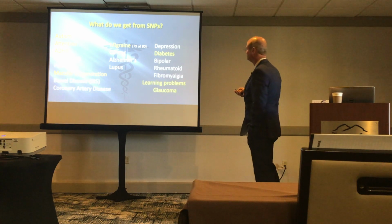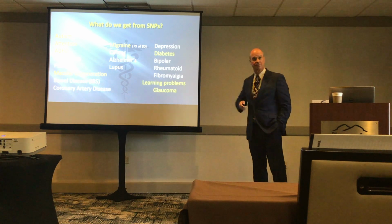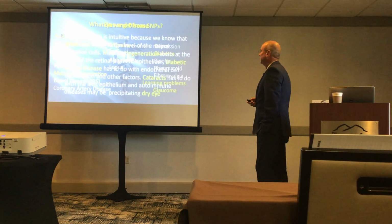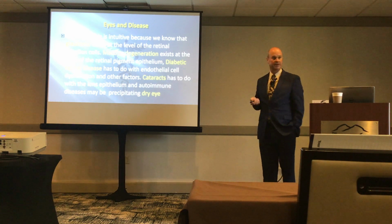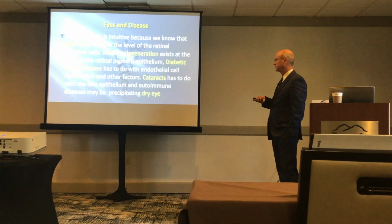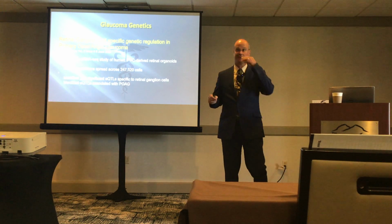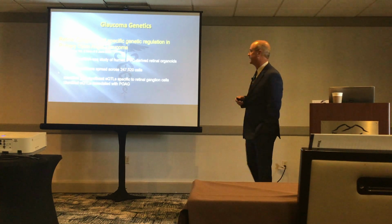All right. So, diabetes, learning problems, glaucoma. I'm going to show you some glaucoma pathways that are really cool that we've just found out about. So, in the eye, it's intuitive. Glaucoma exists at the level of the retinal ganglion cells, right? We know this. Macular degeneration is at the RPE. Diabetic has to do with endothelial cell dysfunction. Cataracts, autoimmune diseases, dry eye, inflammatory. Everything in dry eye is about inflammation, right? Well, where does inflammation come from? We're going to talk about that.